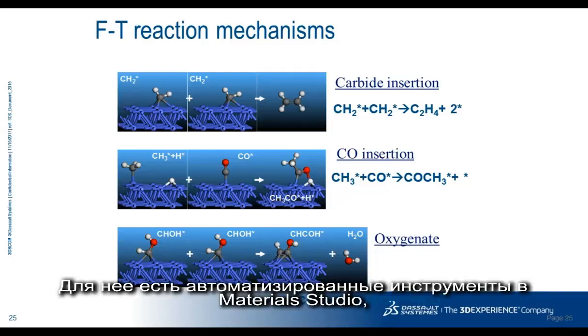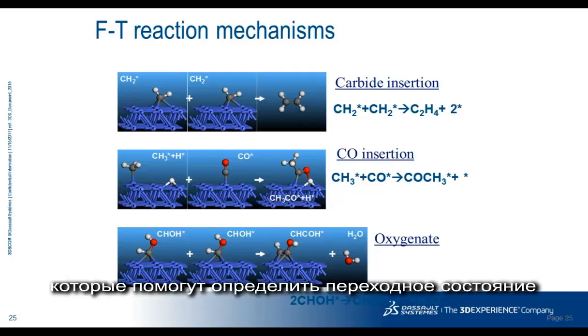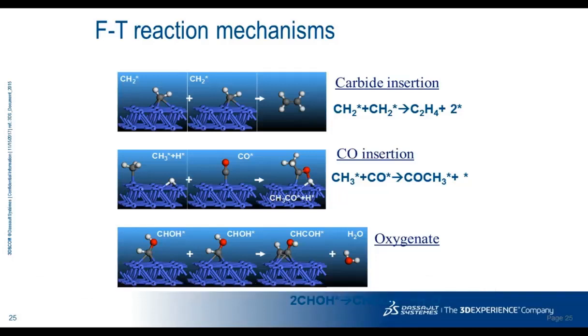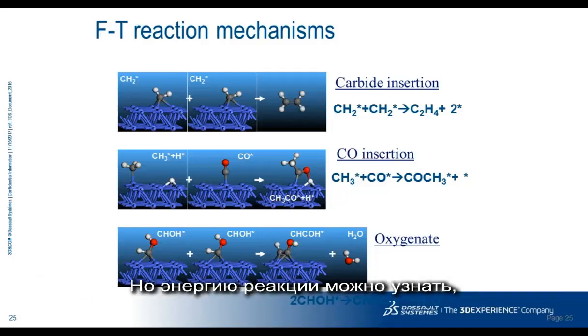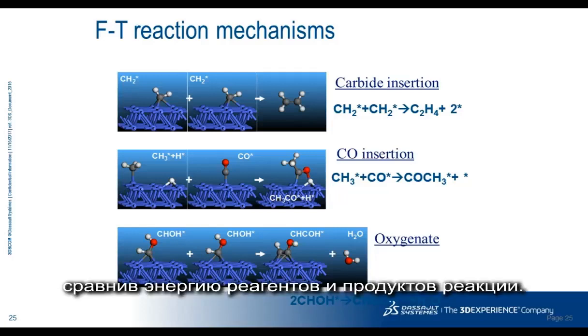And there are automated tools in Material Studio to guide in that, to help identify the transition state and therefore the activation barrier. And with that, one can also then calculate directly the rate constant. But the energy of reaction comes from comparing the energies of the reactants and products.